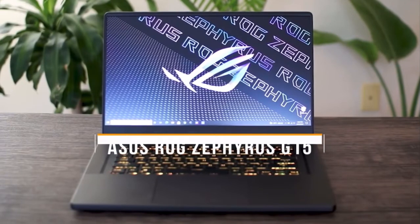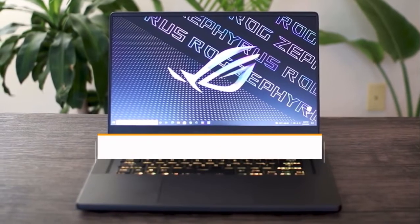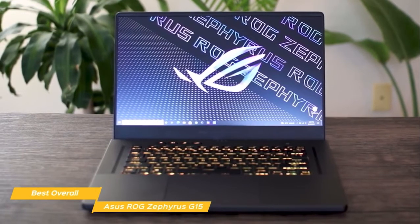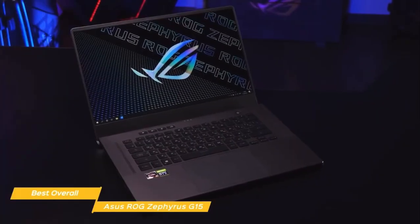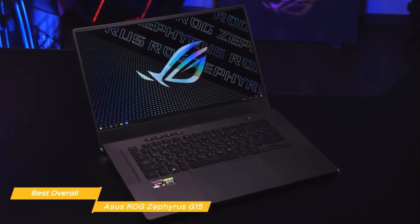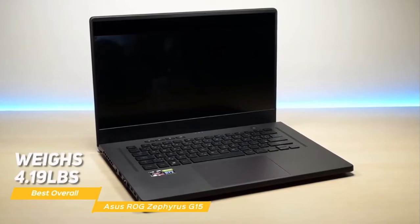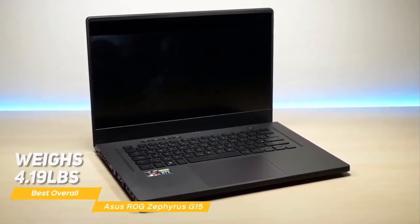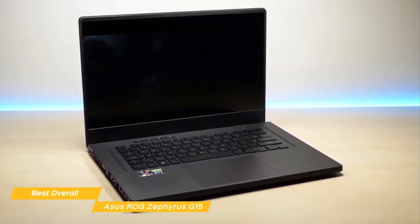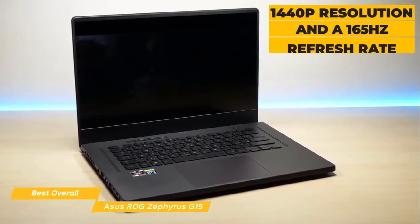Next up, the Asus ROG Zephyrus G15, our pick for best overall gaming laptop. The Asus ROG Zephyrus G15 gaming laptop shares a few similarities with the Razer Blade 14. Both have the same CPU and GPU, but the G15 has a larger chassis and display, and some other enhancements under the hood that make it perfect for gaming. The G15 is pretty thin and weighs 4.19 pounds, just a bit more than the 3.92 pounds of the Razer Blade 14. The IPS display measures 15.6 inches and boasts both 1440p resolution and 165Hz refresh rate for buttery smooth motion.